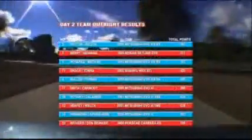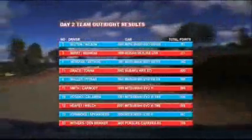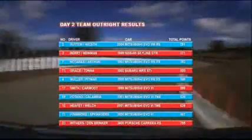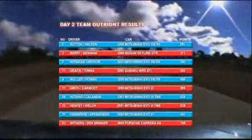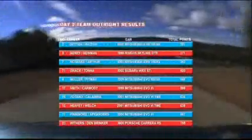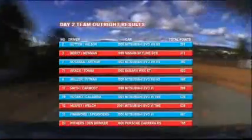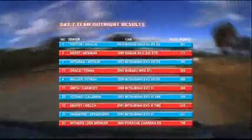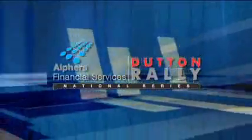So at the end of day 2 in the prestigious Teams Award, Greg Muller and David Pittman sat their Evo 8 in 5th. Anthony Grace and Steve Tonner's STA was in 4th, behind the defending champions of Nataris and Arthur. But the big news was perennial runner-ups Greg Sutton and Bernie Wilson had displaced the Mark Berry and Russell Newman combination for first. But would it stay that way? We'll find out after the break for the third and final day of the New South Wales Alphera Dutton Rally.